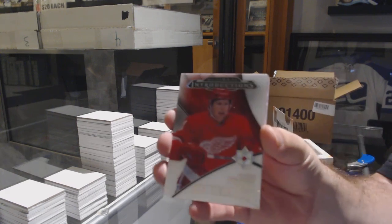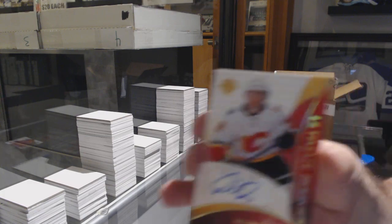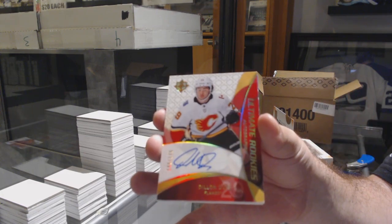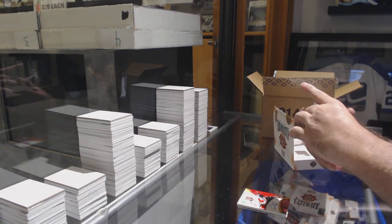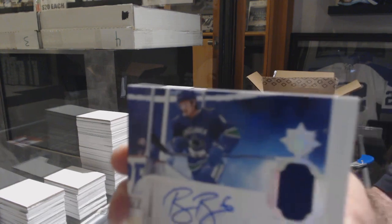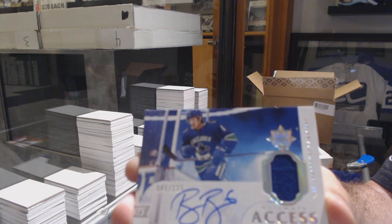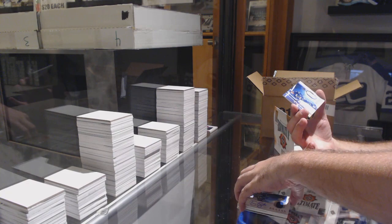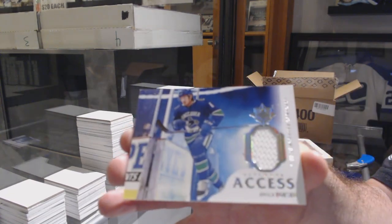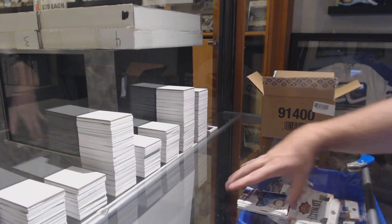For the Red Wings, Chalupski. Ultimate Introductions. For the Calgary Flames, Dillon Dube, retro rookie auto. For the Vancouver Canucks, Access 125 autograph, Brock Boeser. And for the Vancouver Canucks, might as well complete that duo, Brock Boeser. Sweet. So auto and non-auto version. That helps out.